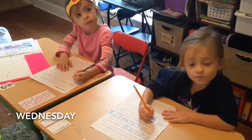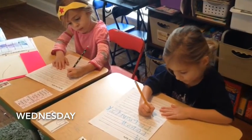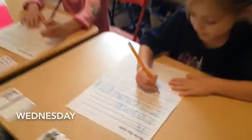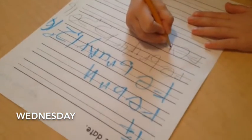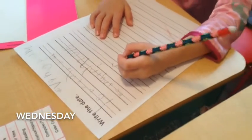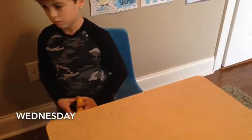Find your paper. We are practicing writing our date. Kind of like a little copywork thing we've been doing all week, and I think we're going to keep doing this. It ended up being easier than doing our full-blown calendar pages that we had been doing. I can't even find mine. Uh-oh. Where's your folder?